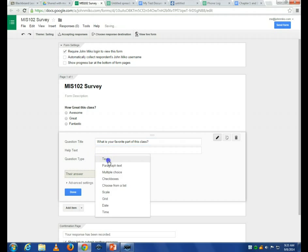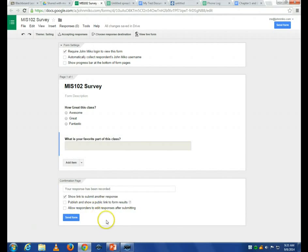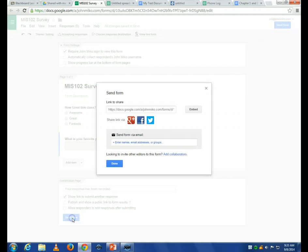And I'm just going to leave this text, okay? Or let's say paragraph text, because you need a lot of room for that, right? So now I click done, okay? And I'm going to say publish and show a public link to form. No, I don't want that. Show link to allow responders that are respond. No, let's do this. So I'm going to say send form.